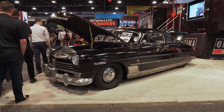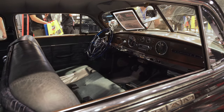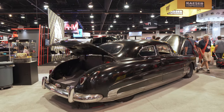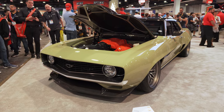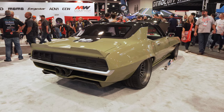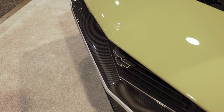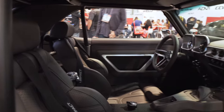With so many great cars, I think we need a lightning round for a few more. Okay, this is a 1949 Hudson Coupe Barn Find by Icon that has been swapped out with a supercharged LS9 putting out 638 horsepower. Straight up gangster. The Ring Brothers always impress. This year's contribution is the Valkyria. Originally a 1969 Camaro, it's been stuffed with a built LS3 putting down 890 horsepower. The details and paint were flawless, which is probably why it was hanging out in the BASF paint booth.